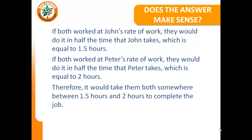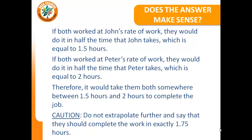Therefore, it would take them both somewhere between 1.5 hours and 2 hours to complete the job, and 1.71 falls into this range. Therefore, our answer is a plausible one. However, use a little caution here. Do not extrapolate the argument further to assume that they will both finish the work in exactly 1.75 hours. This extension of the argument does not work.